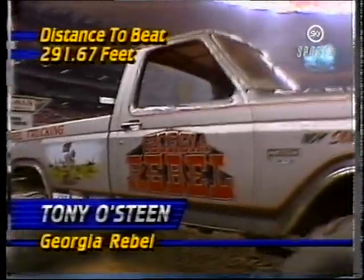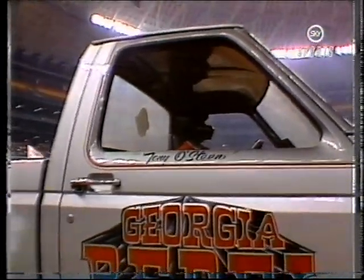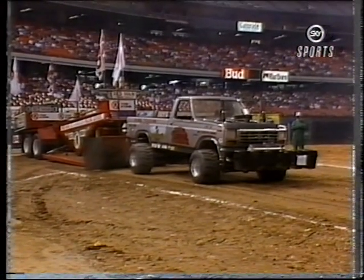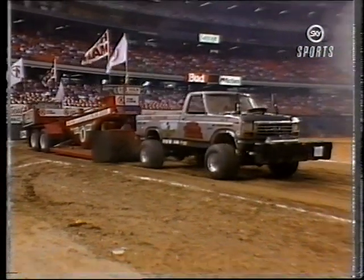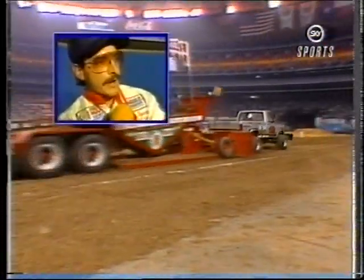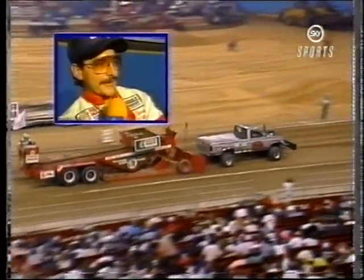Tony Osteen targeting 291.6 feet. All right, the green flag is waving. Tony's revving up, getting ready to start. He's coming out of the hole, getting on the throttle. Now he's got her wide open, but I don't think he'll do it. No, he ain't gonna do it.